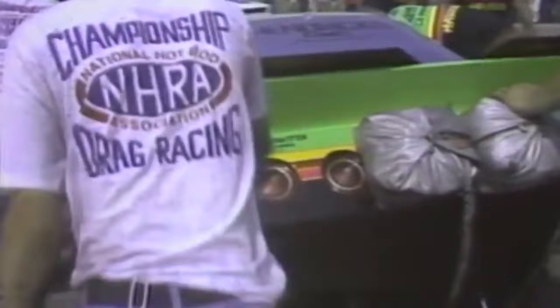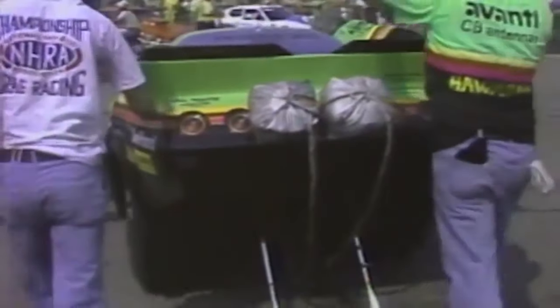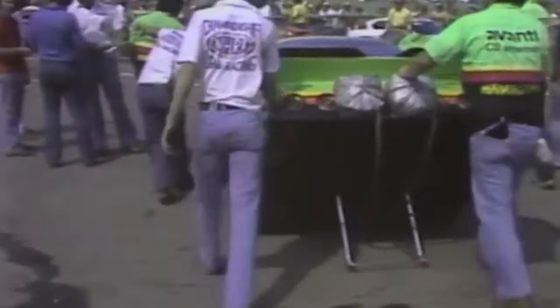Beadle's engine finally expiring after devouring itself. Must have dropped a rod or something and just couldn't shut off for some reason. And notice how quickly those safety crews were there. The Hawaiian being rolled away on one end of the course. Meanwhile, on the top end, here is Ray Beadle out of that car.